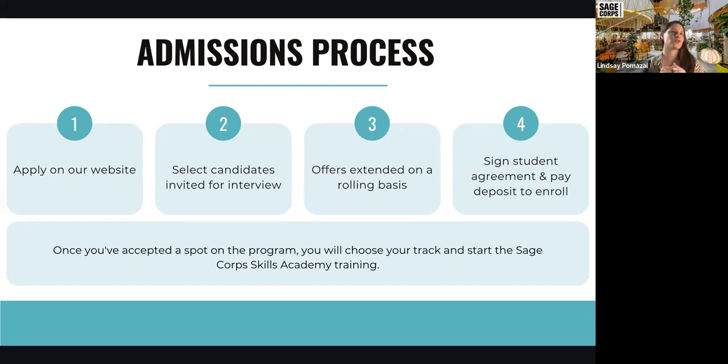So if there is a spot that you for sure want, I'd advise moving quickly, as it'll be ending the end of this month, or early next month, I should say. If you are interested in moving forward with the program, after you're extended an offer, you would sign your student agreement and pay the deposit to enroll. The deposit is just $1,000 of your total fee. It's not an additional fee or anything. And once you've accepted your spot on the program, you'll meet your program manager and you'll start working through the Skills Academy and preparing for the matching process.